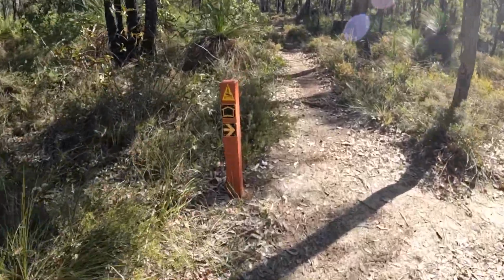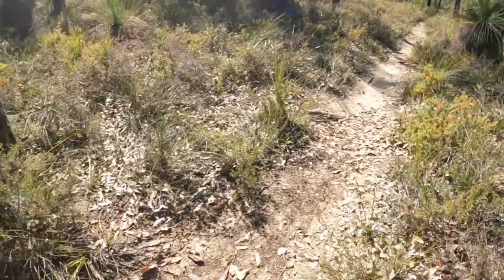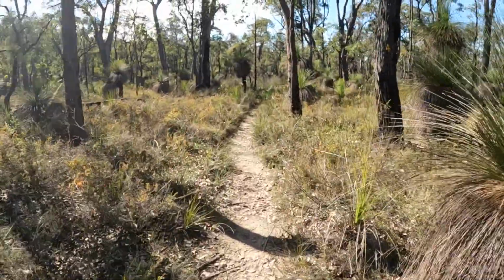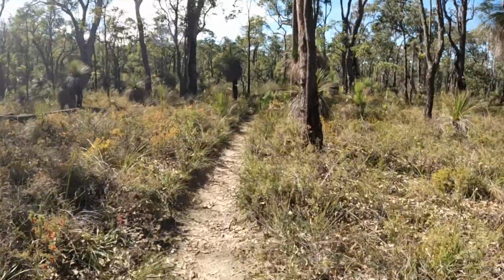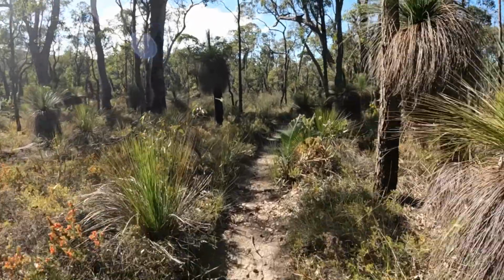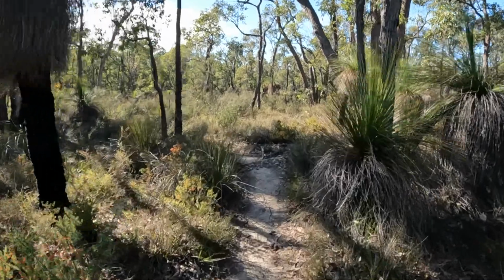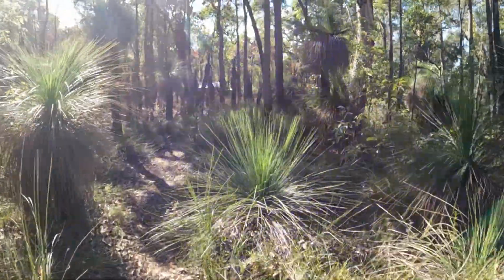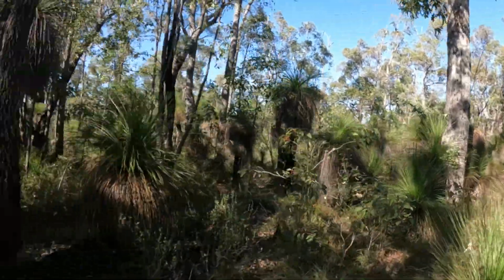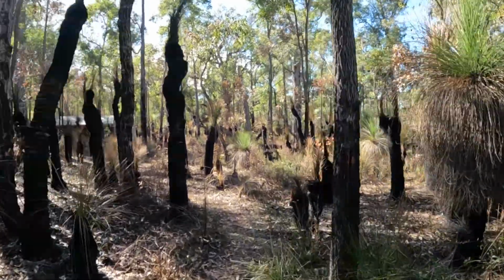Here we go, 30 seconds later we're at the campsite, so I'm guessing they were maybe using the campsite. This is where I was originally going to stop, so just going to have a call in, see what's there, and then heading out again. So there's just a short walk off the track, very secluded. You have to walk through like a mountain of grass trees to get in here, so it is very secluded. Very nice little spot. Oh, you can smell the fire here.